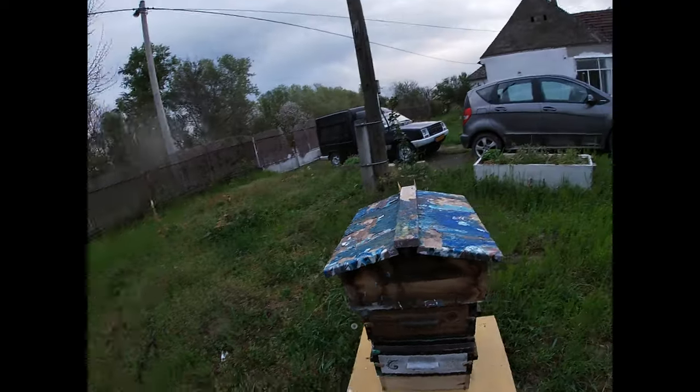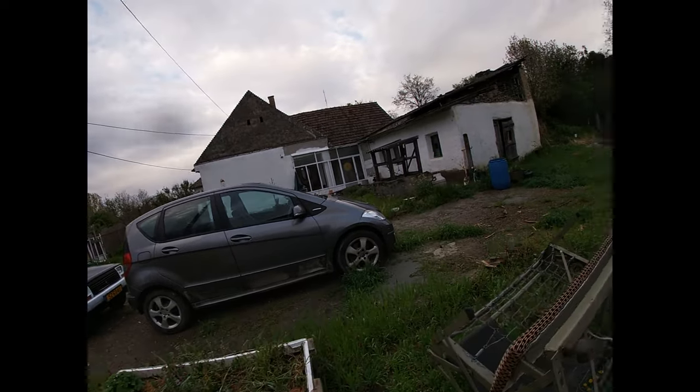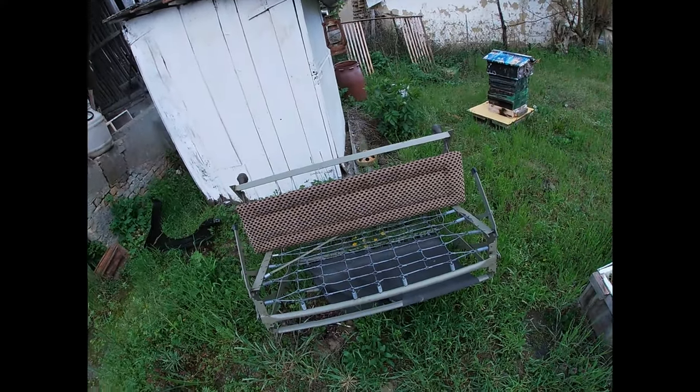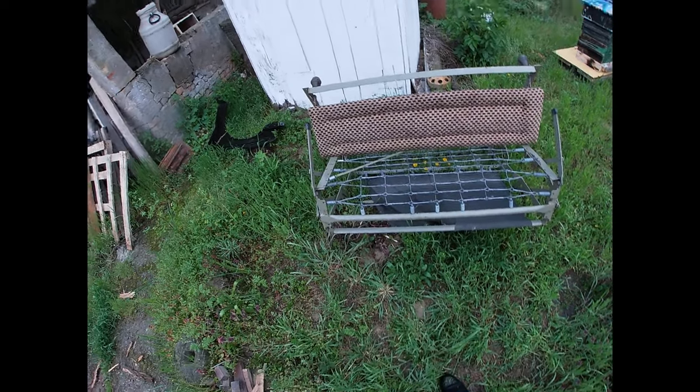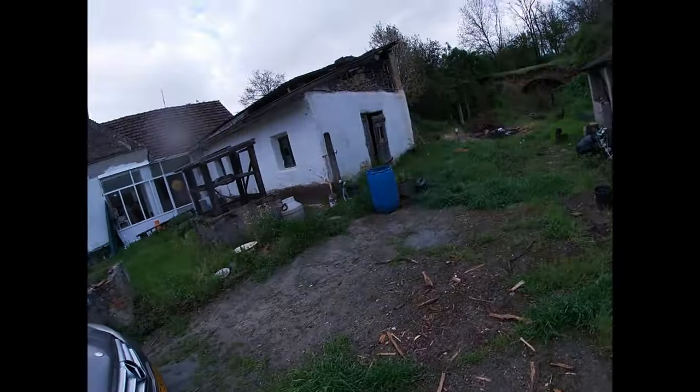Hoping some bees will decide to move in here. This used to be just metal left over from one of the sofas that we had inside of the house, which we took apart to get out since it weighed a ton. Have to wait for the metal collection to come so we can get rid of all of the junk metal that's still here.